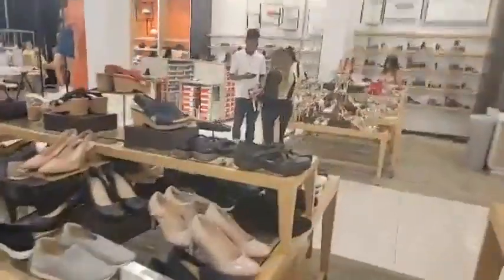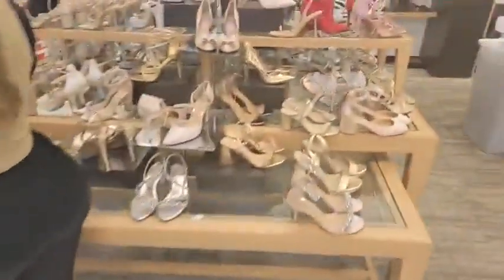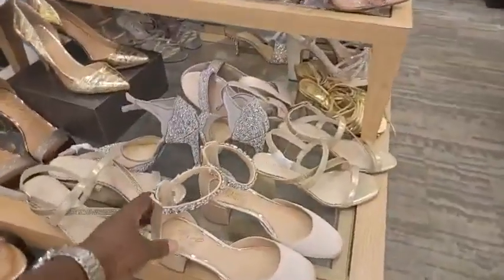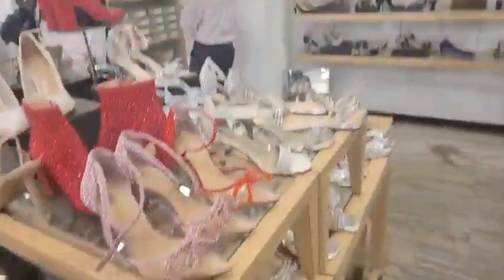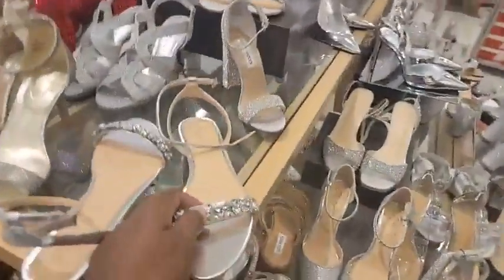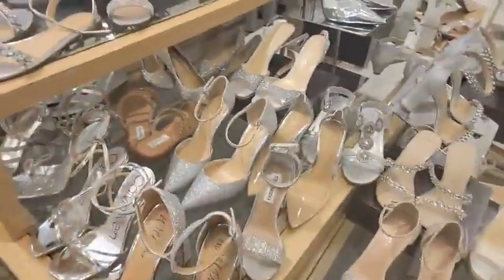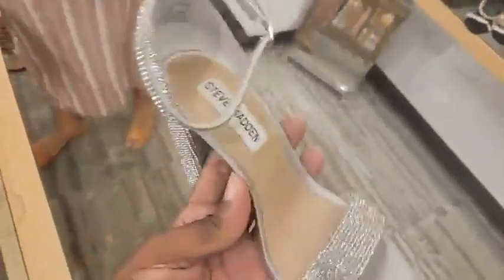So I am going to show you some more shoes, pumps, heels. See here. Women bling bling. $190. Really nice. So let's see. $99. Red guy over here is $149. It's a lot of them putting a lot of diamond on the shoes. What's up with that? $89. Sweet 16, anniversary, wedding, whatnot. Steve Madden.